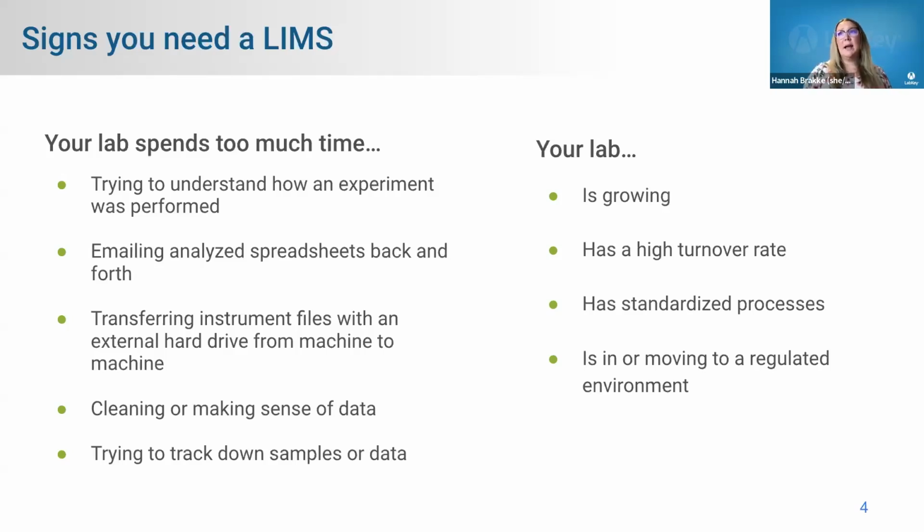And then lastly, if your lab is in a regulated environment, so if you are working with human-derived samples, or potentially moving to a regulated environment, so maybe you're looking at CLIA certification or something else, you may really want a LIMS to help bolster your data integrity and ultimately your test results as well.